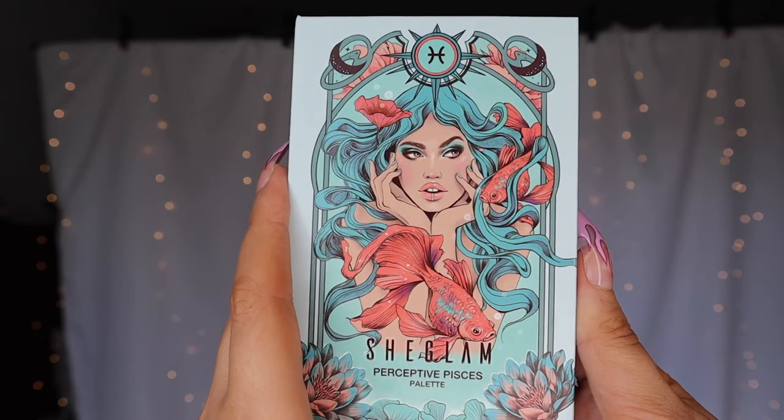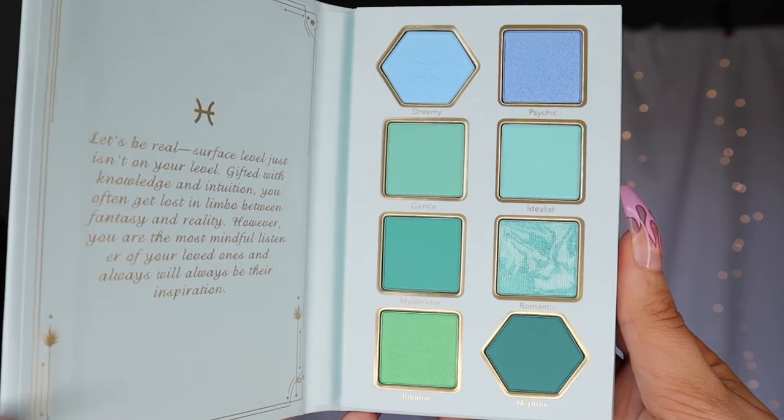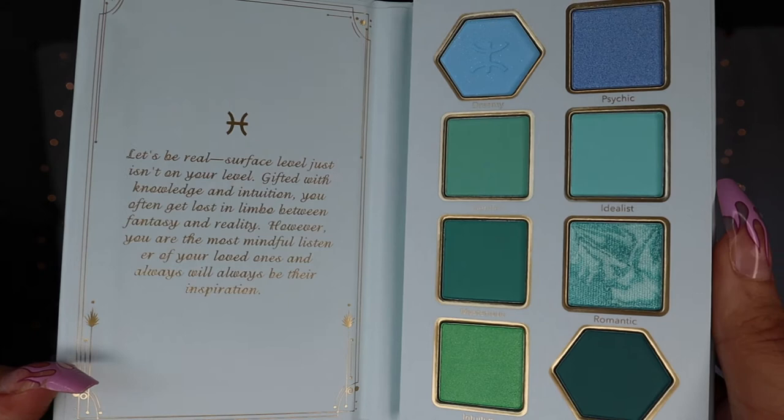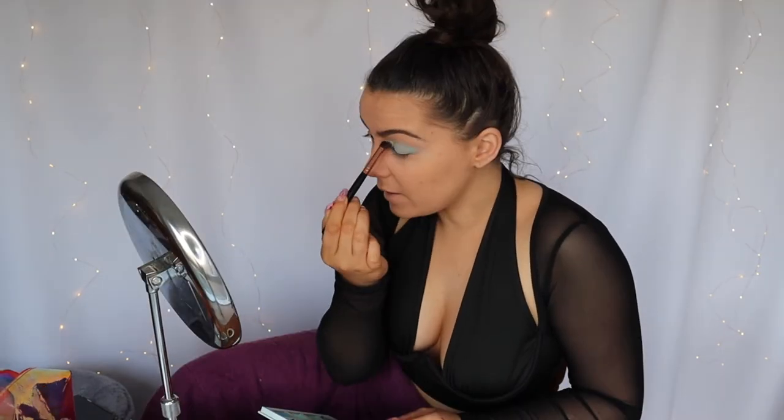Right, let's read this real quick. So it says, "Let's be real, a surface level just isn't on your level. Gifted with knowledge and intuition, you often get lost in limbo between fantasy and reality. However, you are the most mindful listener of your loved ones and will always be their inspiration." That is so sweet. I think because I want to use so many colors, I'm going to do a lot of layering for this eye look. So I think I'm going to start with the top left shade, Dreamy. It is a little bit sparkly, but we're actually going to use that as a base. I'm just packing this all over my eyelids, layering the shade up.